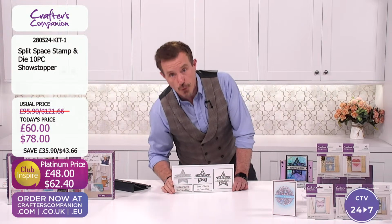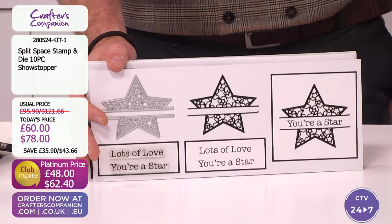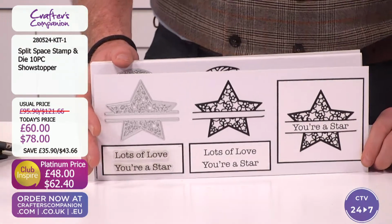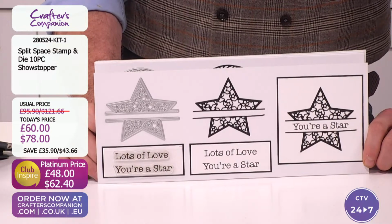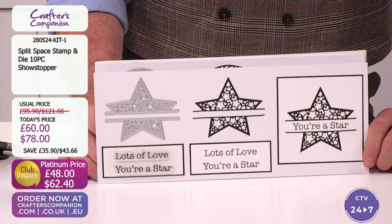And this is the full set that you're going to be getting within the showstopper. Let me take you through it. For £48 or $62.40, you will get all 4 of the split dies. And you've seen the star in action just there, also earlier with Debbie. And it's nice, isn't it? Because you've got the opportunity to pop your sentiments within the centre of that split.